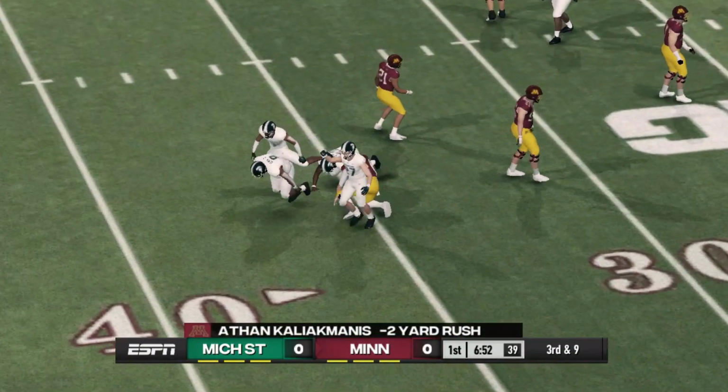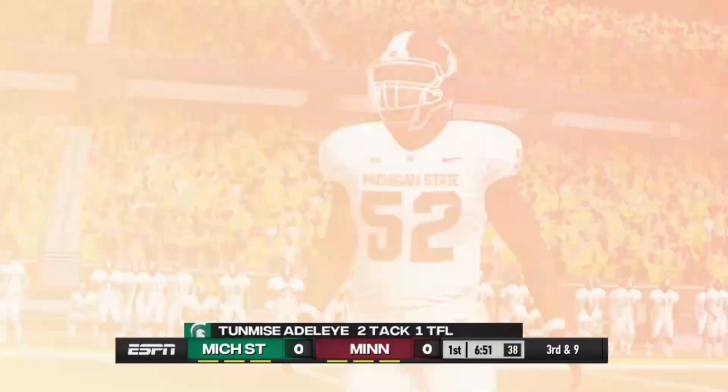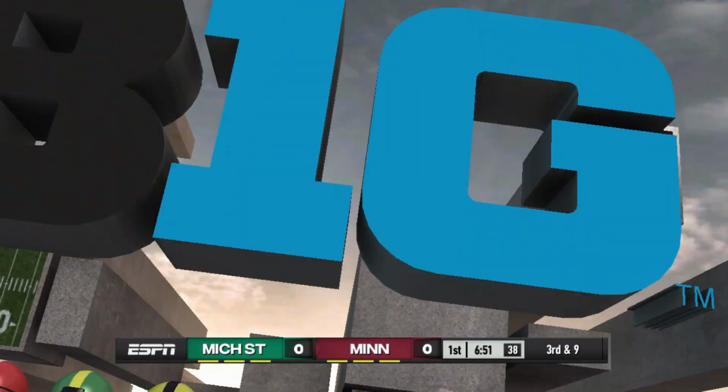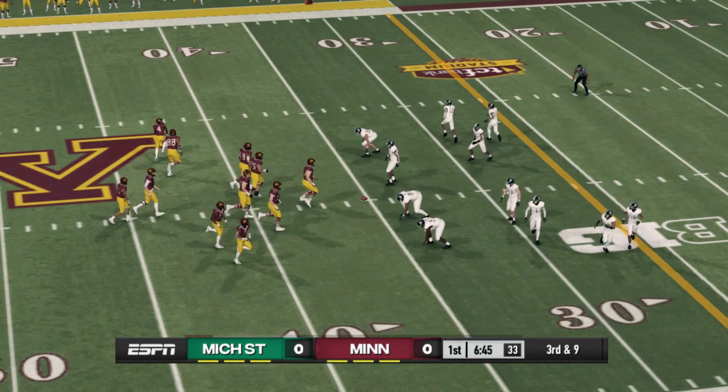And down he goes at the 35-yard line. How about the play of this defensive end? This is just solid run defense here. They get a great push up front, not allowing the runner to have much room to work with. And at the end, they're able to wrap him up. We're at play number nine of this current drive.